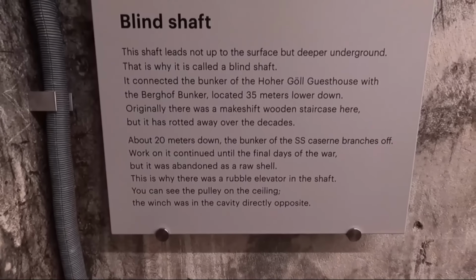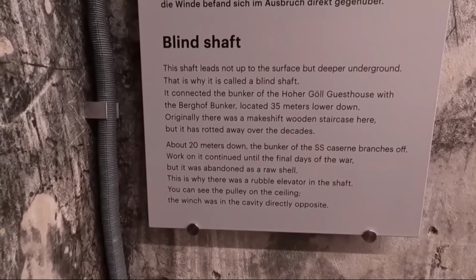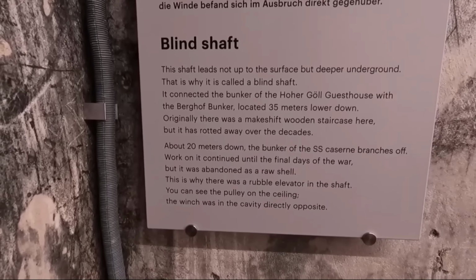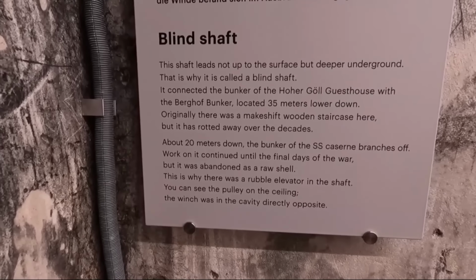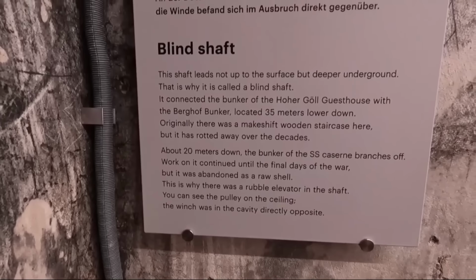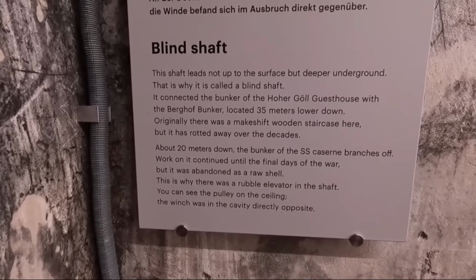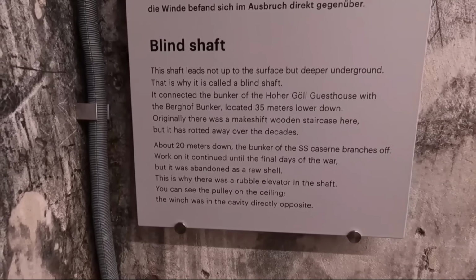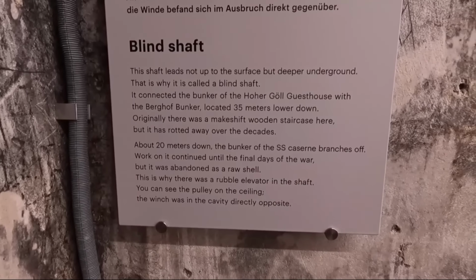The shaft leads up to the surface, but deeper underground. This is why it's called a blind shaft. It connected the bunker of the Hoher Göll guest house with the Berghof bunker, located 35 meters lower down. Originally, there was a makeshift wooden staircase here, but it has rotted away over the decades. About 20 meters down, the bunker of the SS Kaserne branches off. Work on it continued until the final days of the war, but it was abandoned as a raw shell.